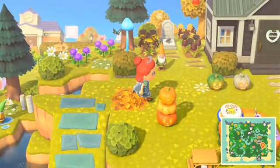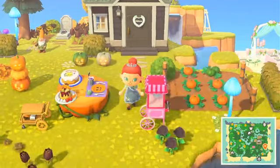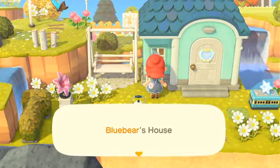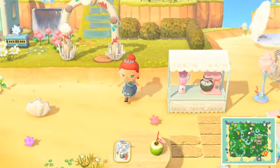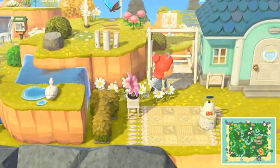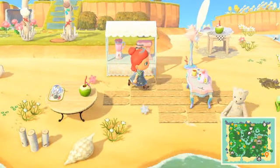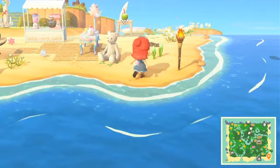Yeah, we have a villager up here. And the way this is terraformed is the only way to go is up one way and down the other. I like that. Blue Bear has a cute little setup here and a picnic. And if you notice, he's right by the entrance. But this one little cliff with this little waterfall separates his house from the entrance and makes them completely separate areas. Blue Bear's a boy, right? A girl? Peppy, right? I think Blue Bear might be a girl.